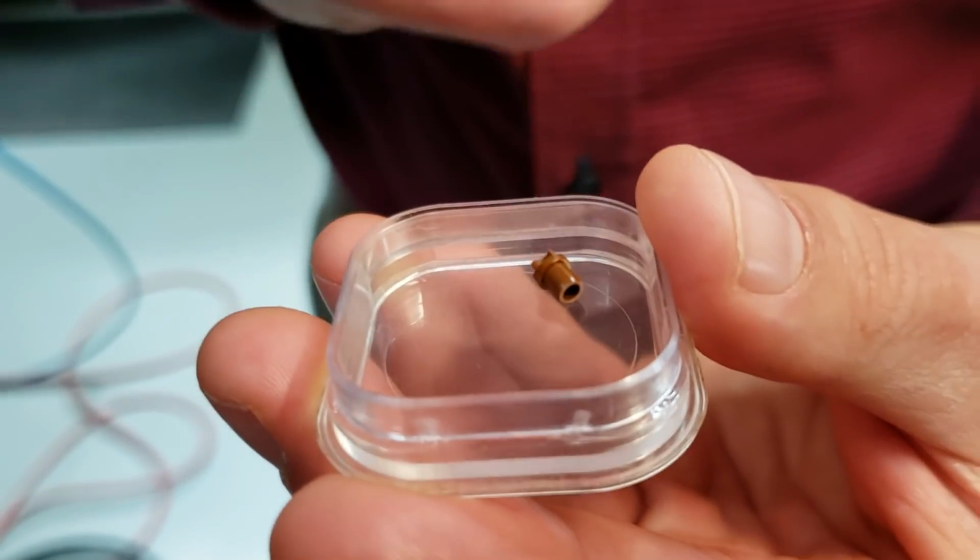It's like that. So it's a tiny version of that. It's the same part, just 100 times smaller.